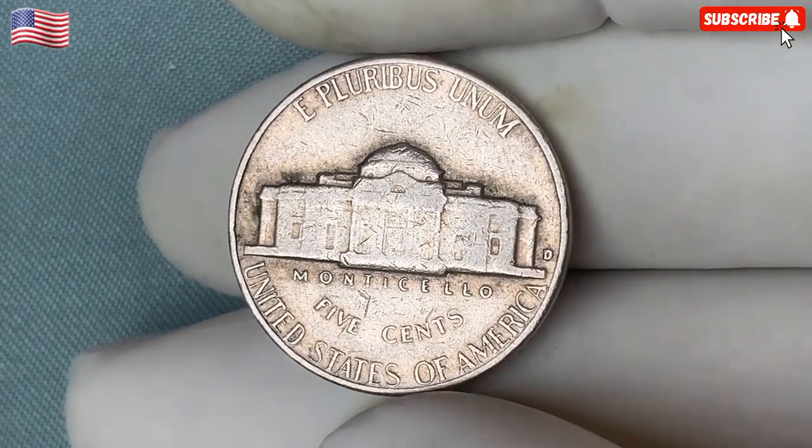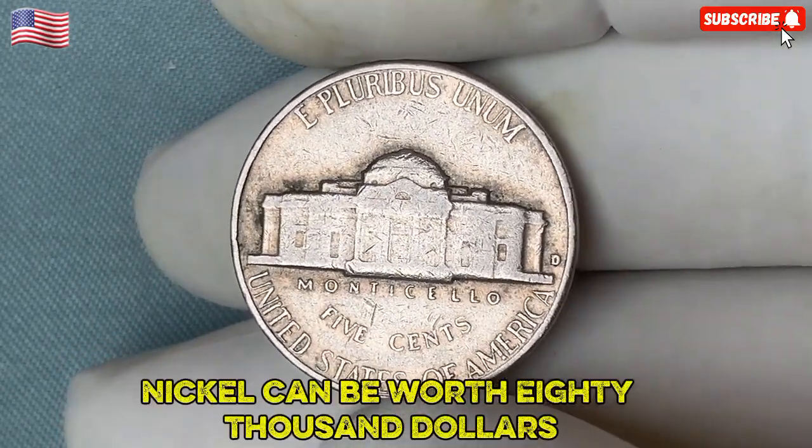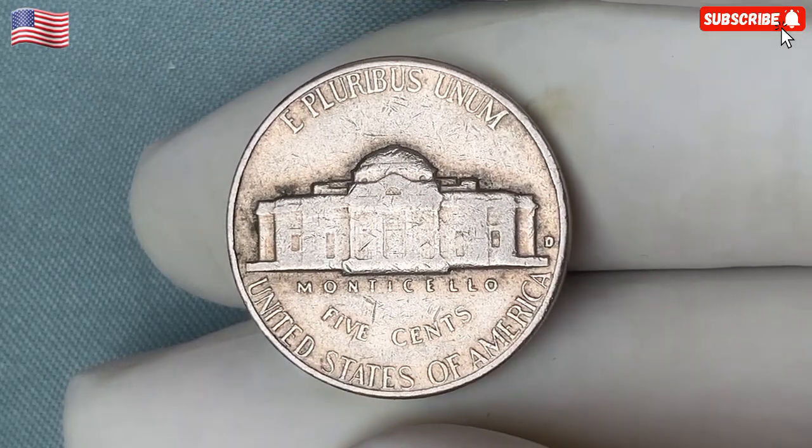Keep collecting, stay curious, and remember, sometimes a simple nickel can be worth $80,000. Happy hunting!